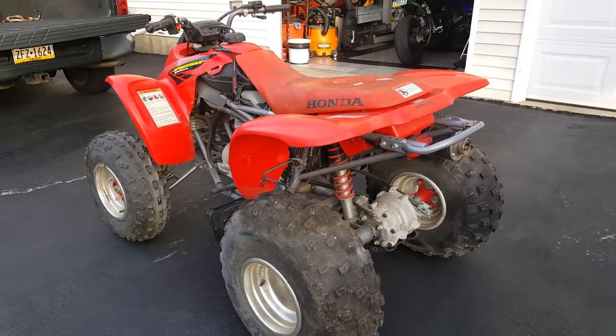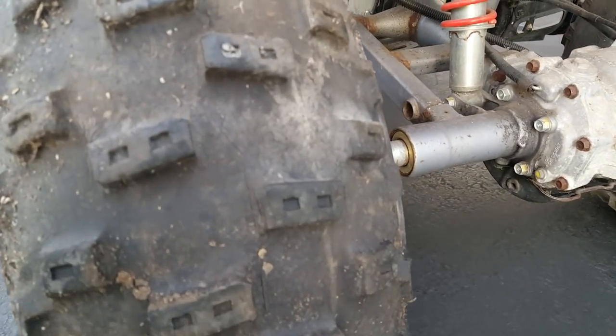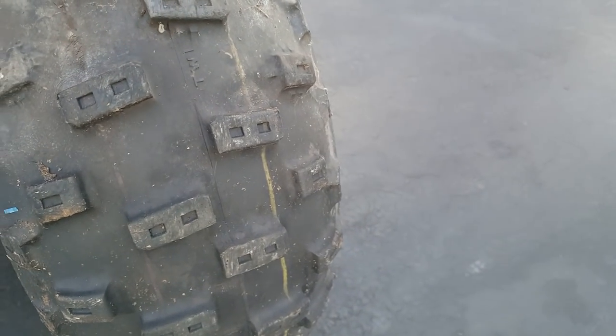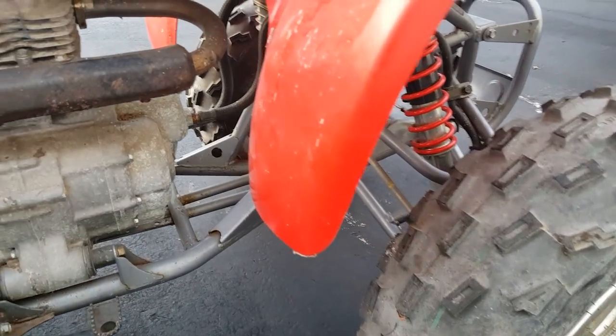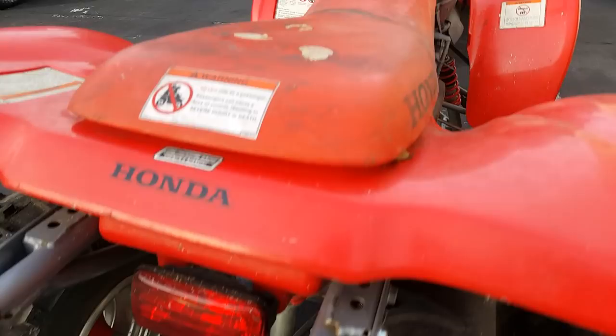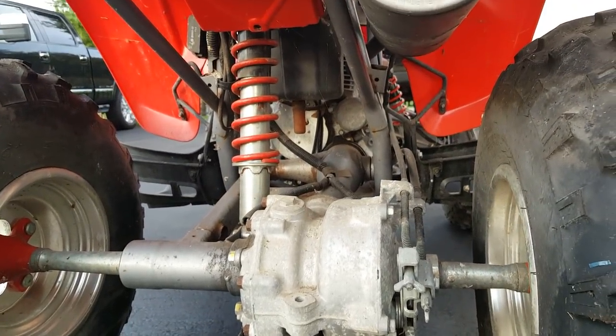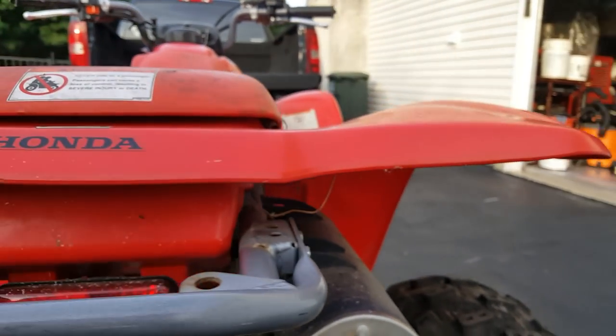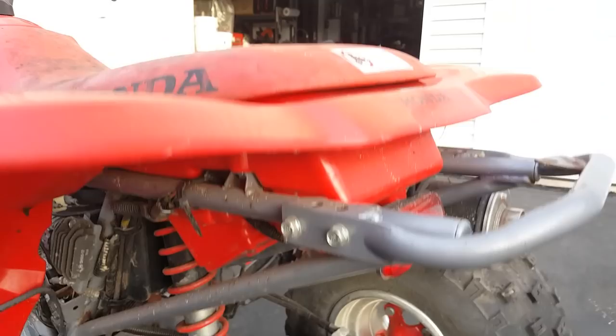Look at this thing. Like I was saying before, just the knobbies, you can tell this thing's got very low hours. Very, very low hours. It's been sitting outside for 10 years. So if it was inside, this thing would probably look brand new. So let's see. Where the hell is the seat release on this?